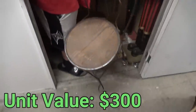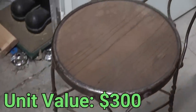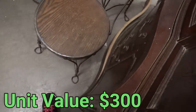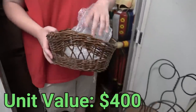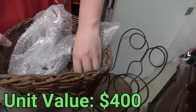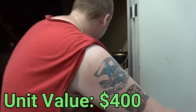So we got two, they look really old, might be like iron and wood dining room chairs, I guess. Would you call them dining room chairs? I don't know. Patio chairs, I don't know. I'd say $100 bill. Hey, that's what I like to see. We got, that's just bubble wrap with nothing in it. No, this is in it. An earring. Put that here.